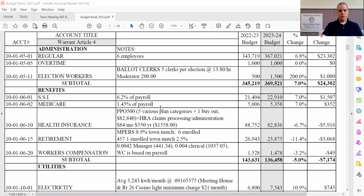So first, with the administrative budget and with all the budgets, you're going to find that up in the corner here, it tells you which warrant article is associated. As I said before, warrant article number 4. You have the line item, the account number, which is for our internal use, but then what the title of it is, along with a description. The budget sheet shows you last year's amount, this year's proposed amount, and then what the total request is for this year.